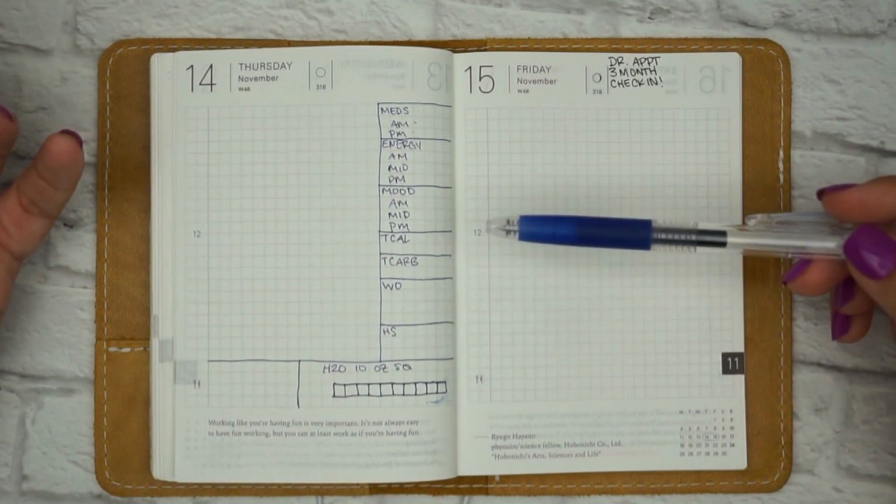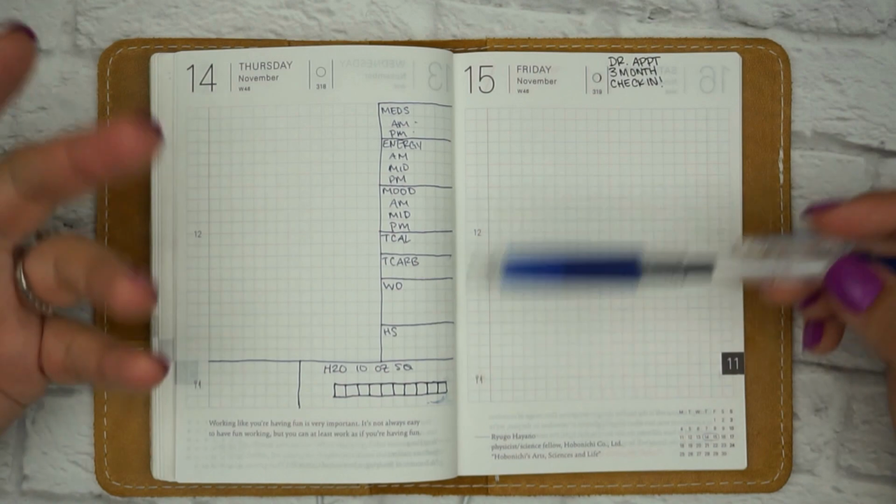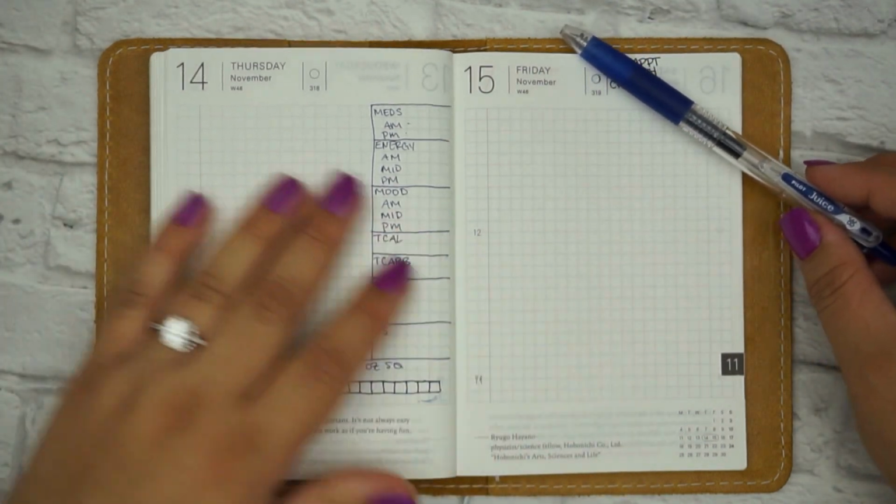The order of this probably doesn't make sense. I could probably rearrange these things, but this is just how I've been doing it for so long already that it's what's stuck in my head. So that is it, y'all.